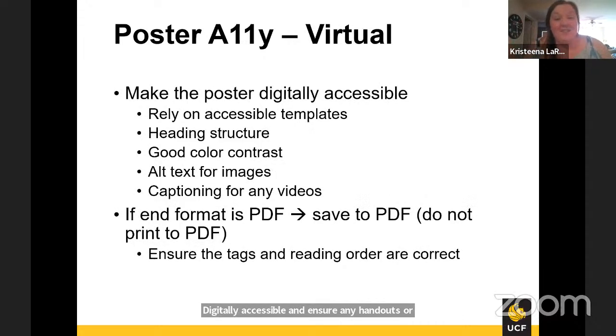And then finally, I said there's a virtual component. This is my jam. I love digital accessibility, so we could talk all day about this. But briefly, if you're doing a virtual poster, usually it's some kind of document, probably a PDF. Make sure it's digitally accessible. And there are tons of components there, but I would say rely on an accessible template.